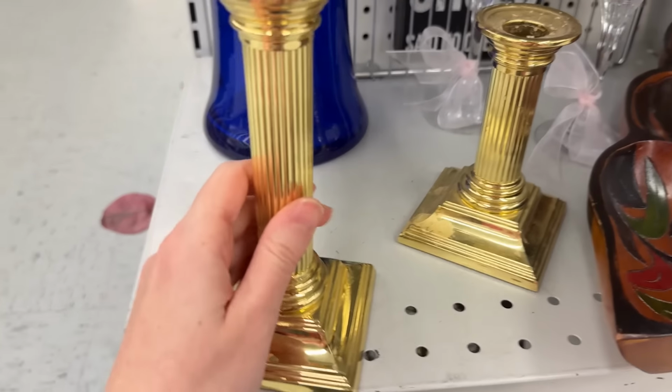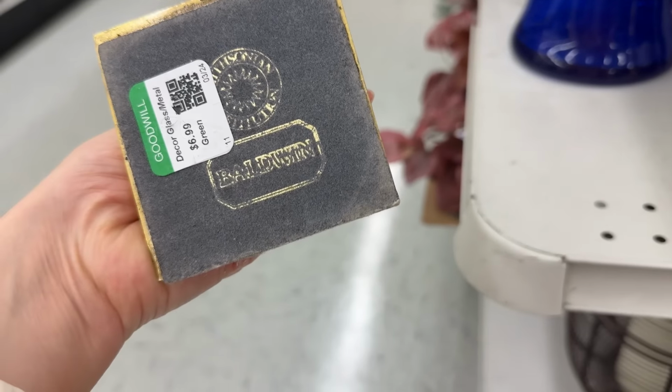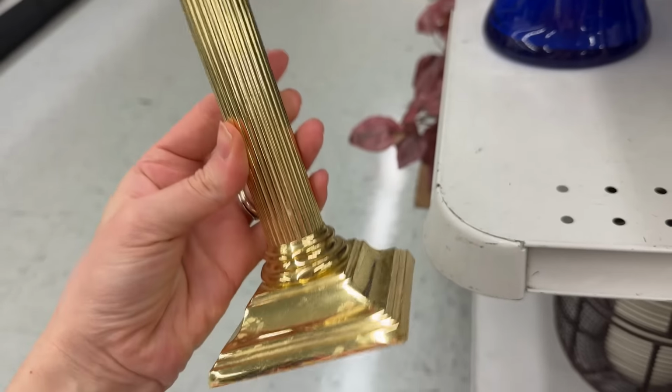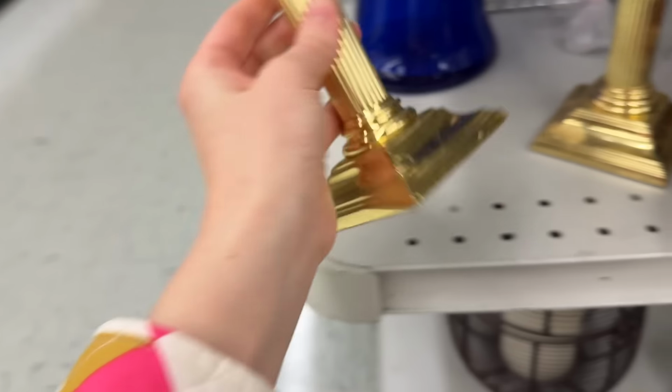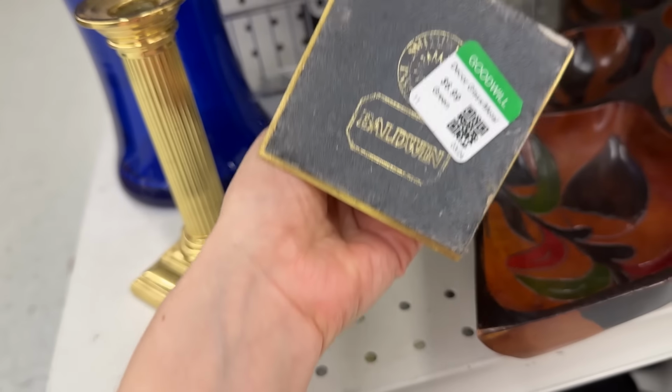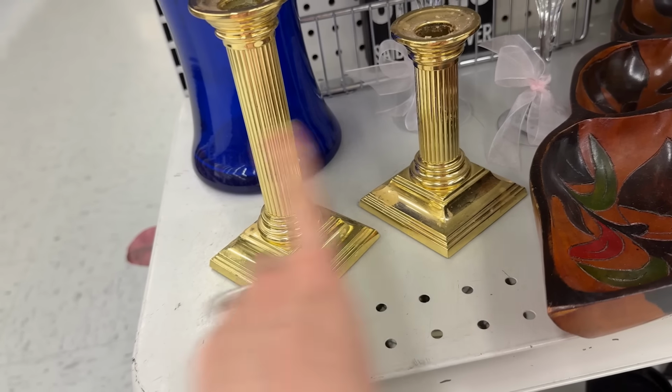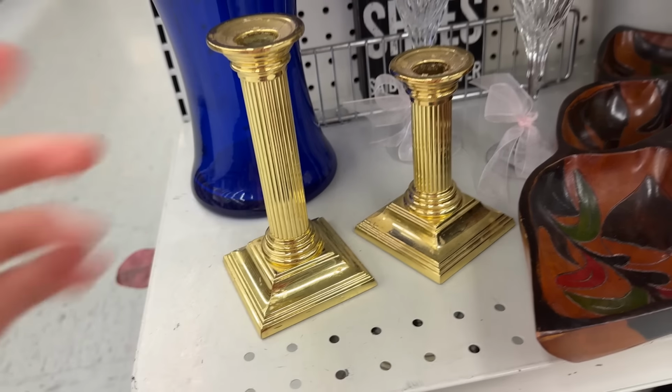Spotted these and I feel like they might be Baldwin. This is that kind of fake brass finish that I don't like. And they're $6.99. Well, at least that one's $6.99. Let's see how much this one is. Yeah, $6.99. So I'll be passing on these just because that shine is just not that patinaed brass that people like.